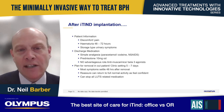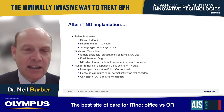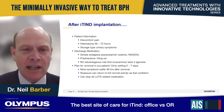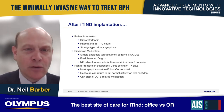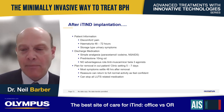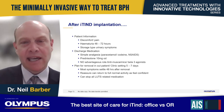In terms of removal, we do remove that under local anesthetic in the outpatient ambulatory setting 5 to 7 days later. And my experience is that those symptoms that patients have while the device is in place settle down really very quickly indeed, within 24 to 48 hours. And this allows the patient a rapid return to normal activity, really from start to finish then 7 to 9 days. It's at that point that I suggest that men can also stop any medication they'll be taking for their waterworks beforehand.